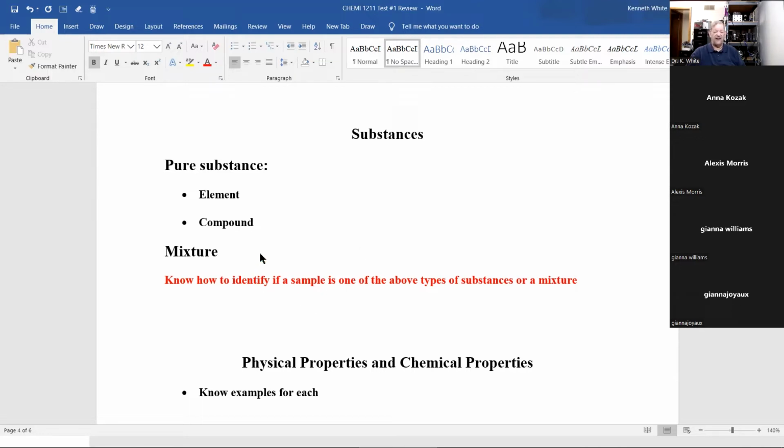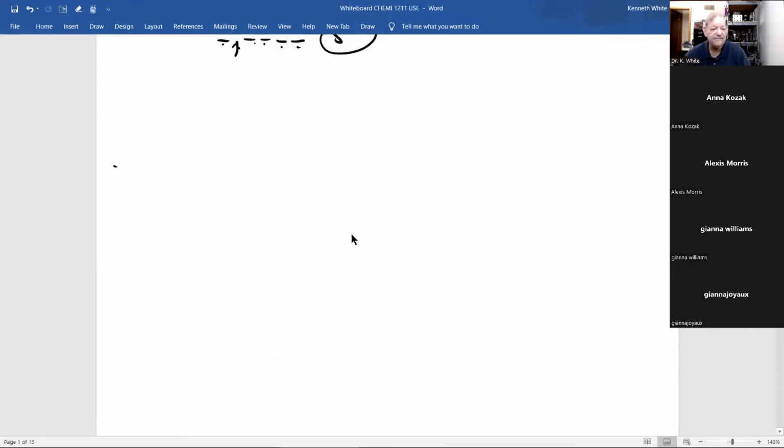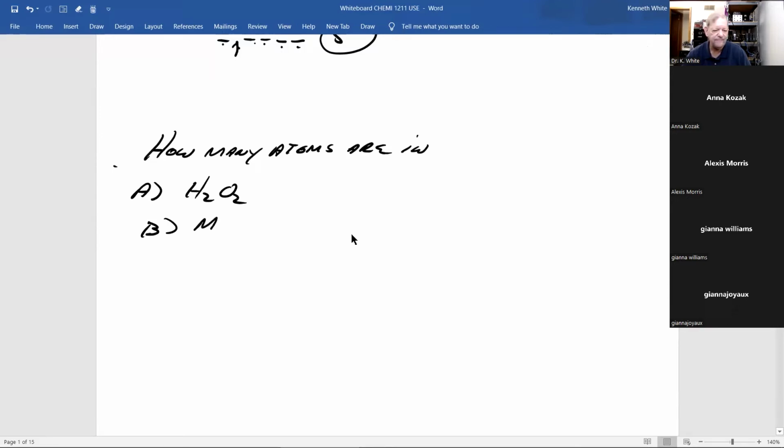Now, I just realized I didn't have here on the review, because I talked about it yesterday, but I'll do it now. Let's look at the following, and I'll do this. How many atoms are in A? A is hydrogen peroxide. This is not water. Notice you have the element and a subscript number to the right. That means there's 2 hydrogens there, 2 oxygens. 2 plus 2 equals 4, and that's the answer.